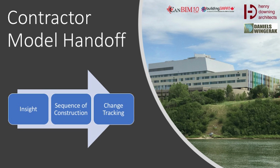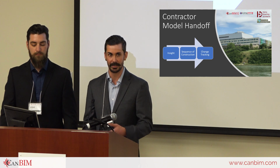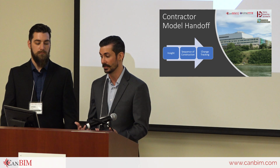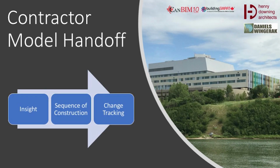I think it's safe to say every firm of any discipline has different standards from firm to firm. So it was beneficial for us to go in, sit down, and give a breakdown of how these models were set up and how they could manipulate the views and the information for their benefit. Insight into complex areas and a better understanding of design intent was definitely a benefit in the handover.